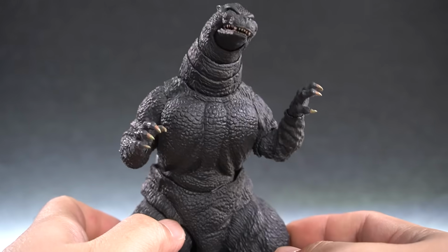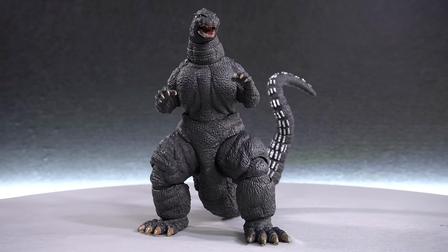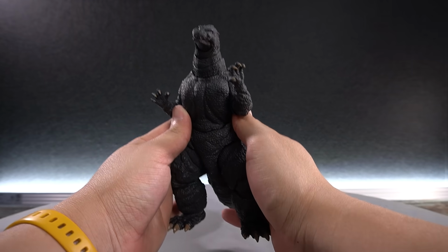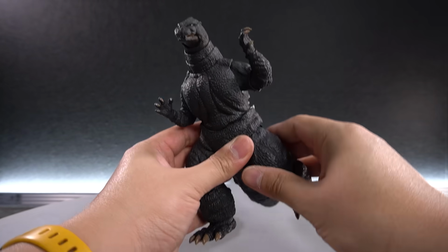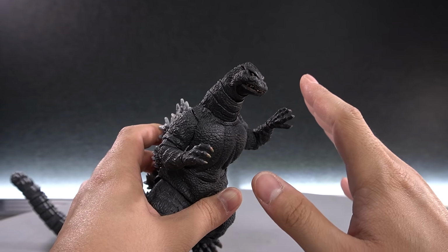But I think what this guy desperately needs at minimum is a flat finish. Other than that, I think this figure looks pretty dang good. But what is beyond good is how this figure feels. All the joints have this satisfying smoothness and solidity to them that makes this figure incredibly fun to pose.